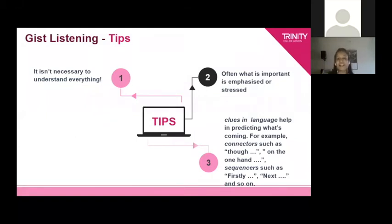And the third is the simplest. There are clues in the language. In any discourse, you will have these clues in the form of signal words. So it could be connectors, it could be sequencers. So you need to be more aware of this signposting language, which will ultimately lead you to your main gist. And it'll also help you to predict what's coming next.